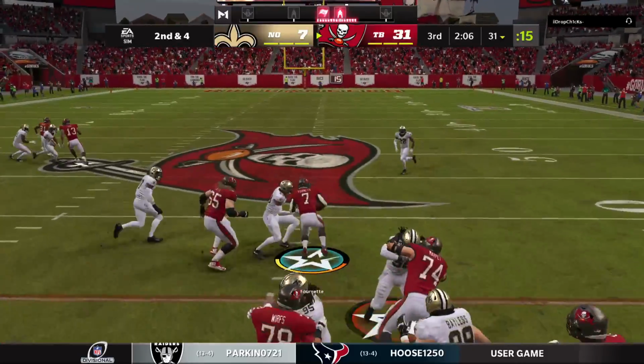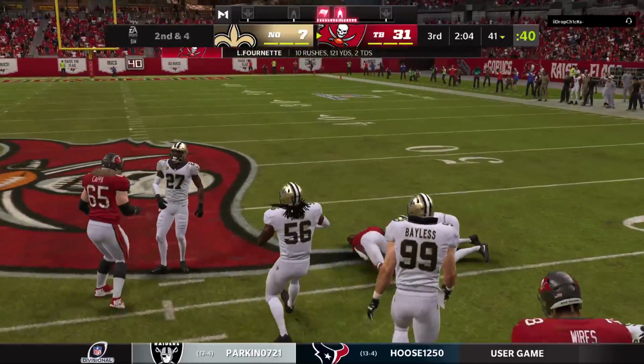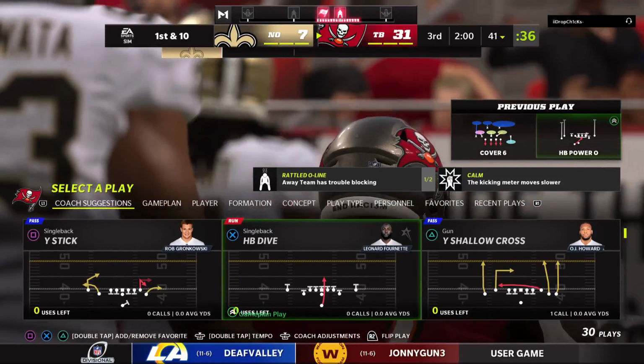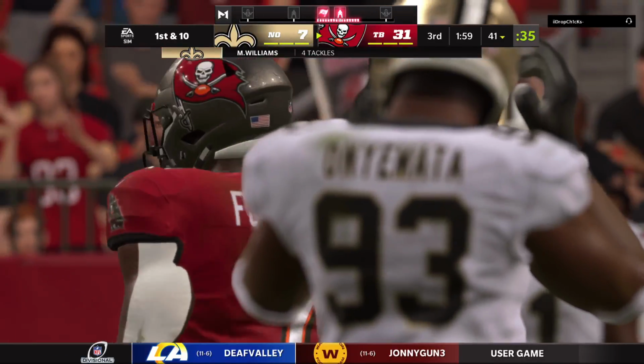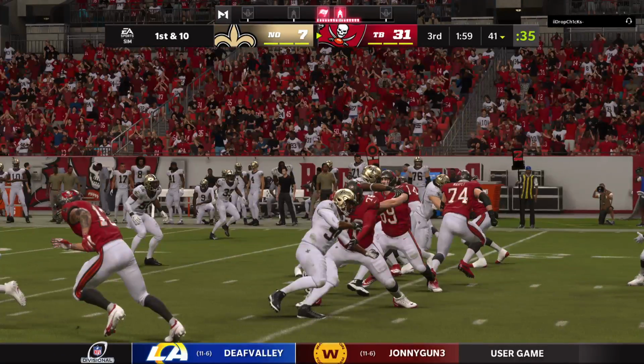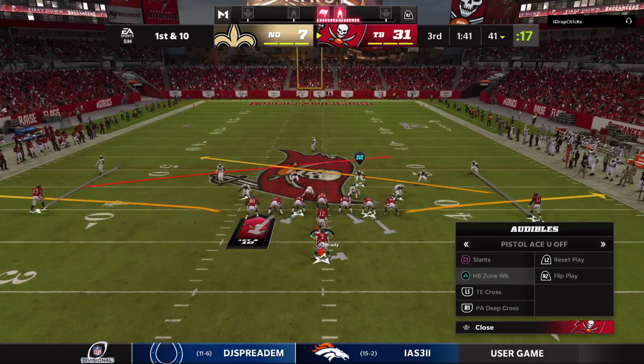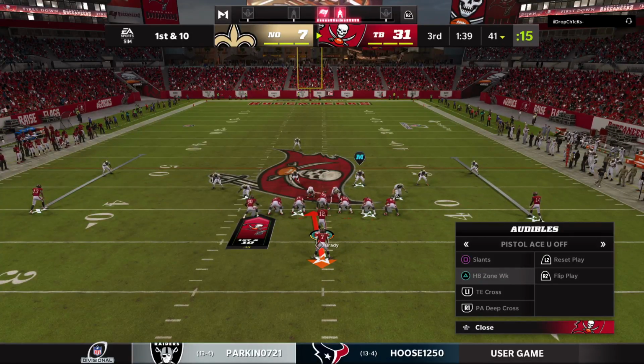Fournette once more on 2nd down. And they get him down, but not before he takes it across the 40-yard line. 120 yards rushing for him now in the ball game as he is trying to will his guys to the championship round next weekend. So a good run by Fournette. Now another 1st and 10.